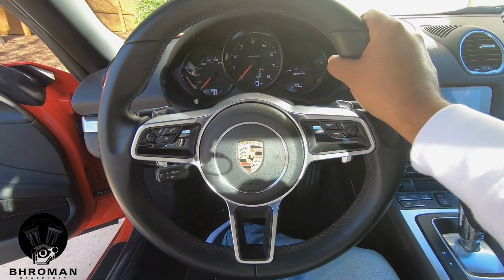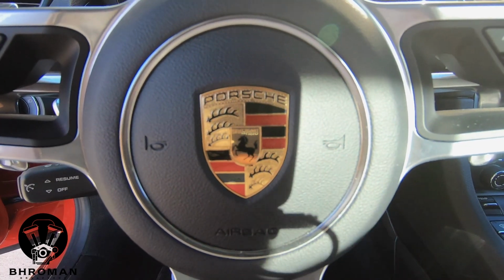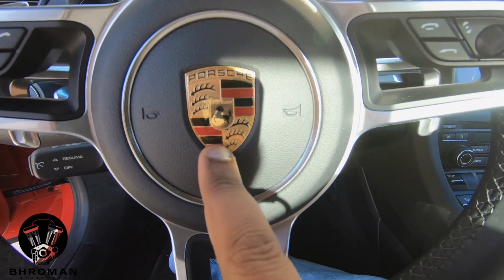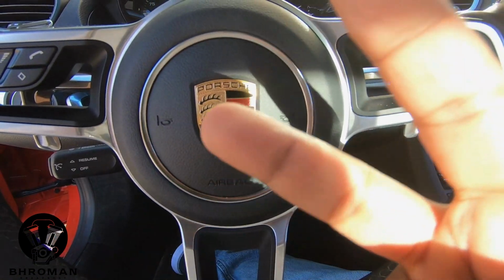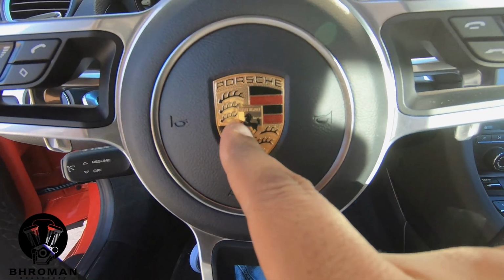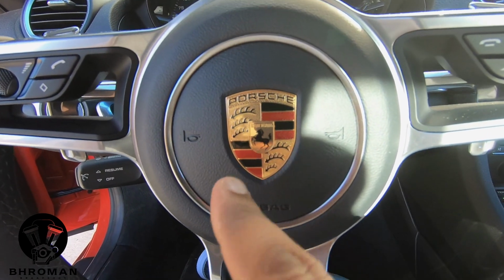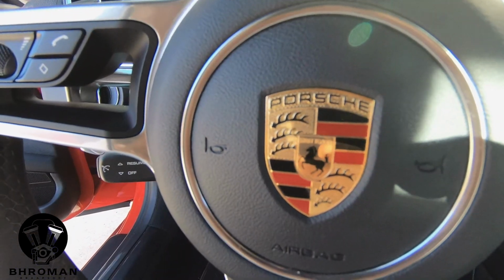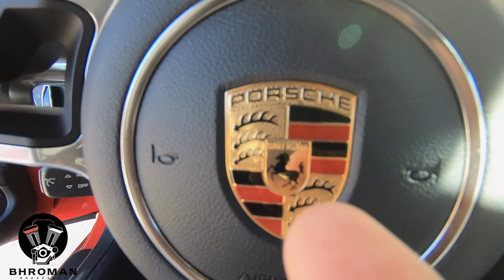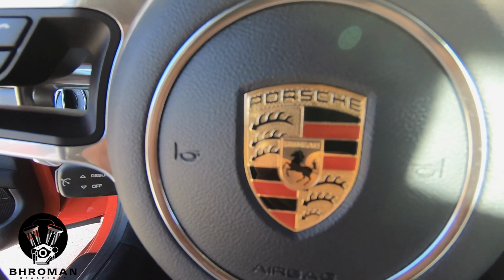This is your Porsche steering wheel. It has this nice Porsche logo here, and this logo is actually a combination of the two coat of arms of two different places. The little horse is from the coat of arms of Stuttgart, Germany, and that's where Porsche is headquartered. The larger one on the side is the coat of arms of the Free People's State of Württemberg.